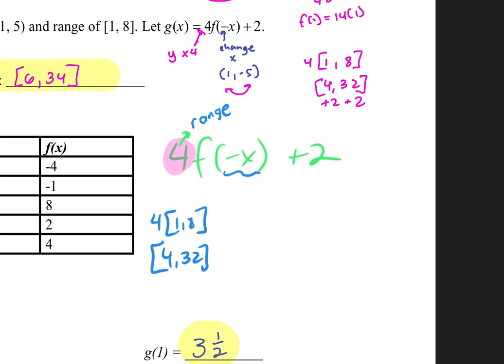The inside the parentheses affects your domain, so I'm going to come back to that in a second. The outside the parentheses over here also affects your range because it's a shift up 2. So now I'm going to add 2 to these. So I get [6, 34], and that's the range.